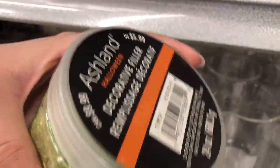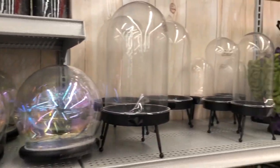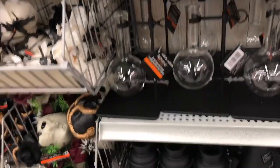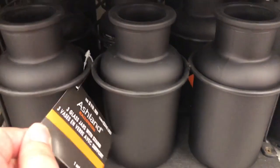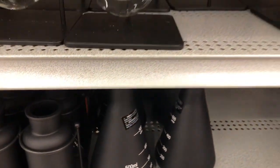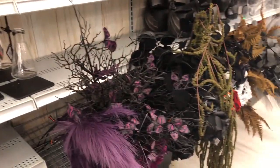So green glitter type stuff. Not really glitter, better than glitter, but I feel like there should be something there that you are supposed to put that stuff in, but there's kind of not. We have some lab equipment, which seems out of place to me. And then there's, I don't know what these are called. 3 glass jars is what it says, but those are not glass. Those are like a matte black ceramic or something.